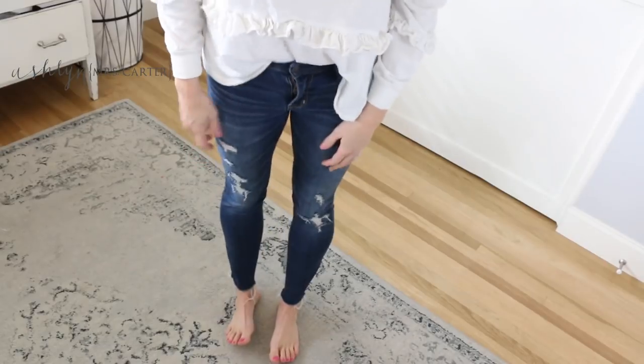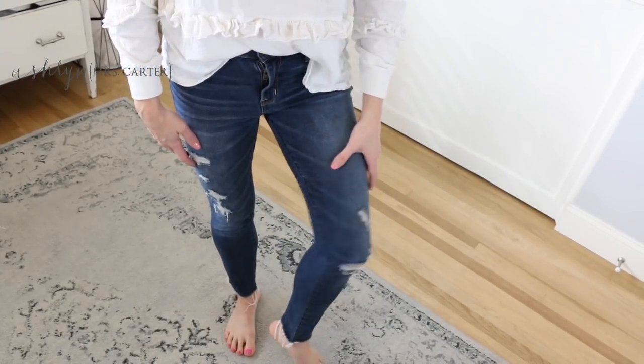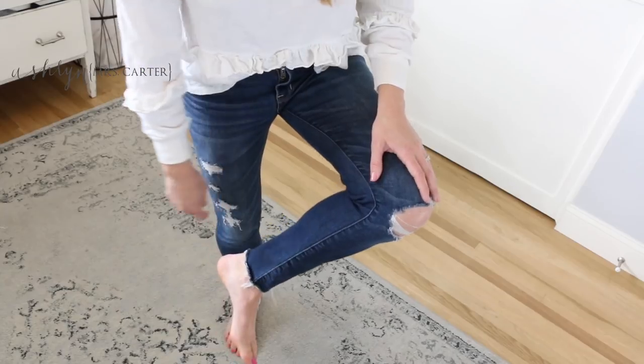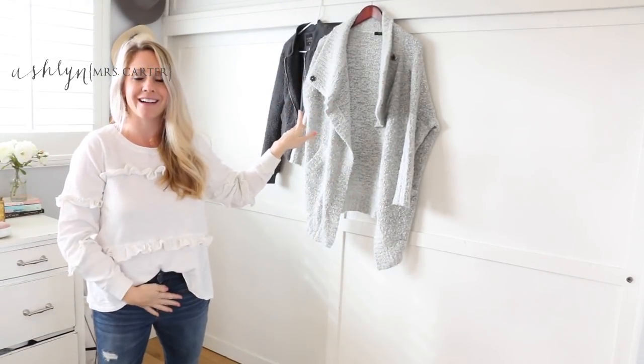It's crazy. This is kind of my go-to style these days. I love just cropped jeans. Since I am shorter, I feel like they're flattering on my legs. They have a little bit of holes in them. I liked the crop bottom, kind of a rough cut bottom.